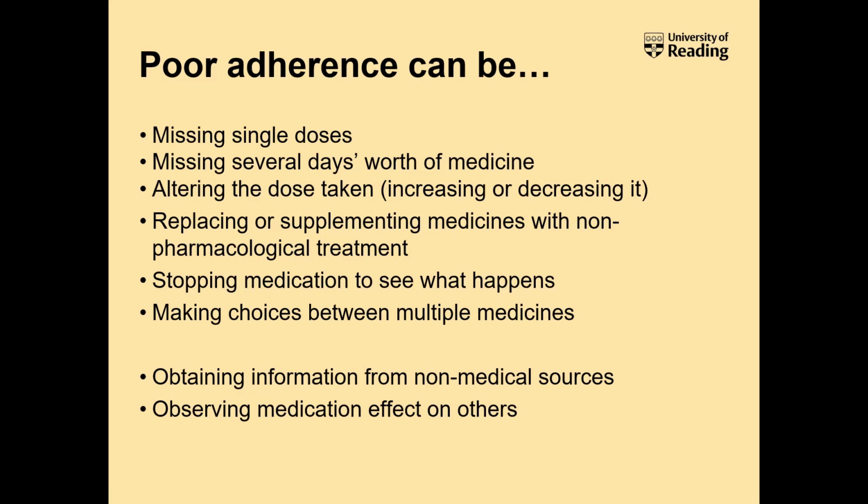Supplementing may not always be bad, but if you're taking something herbal, for instance, then there could be an interaction. Some patients might think, well, I feel better now, I'm going to stop this medicine and I'll see what happens. And obviously for chronic conditions, that's not a great idea.